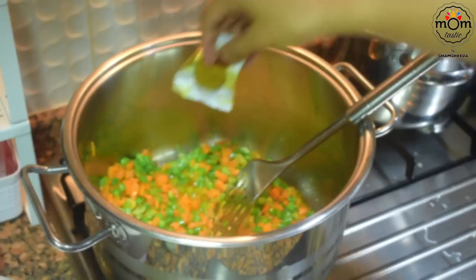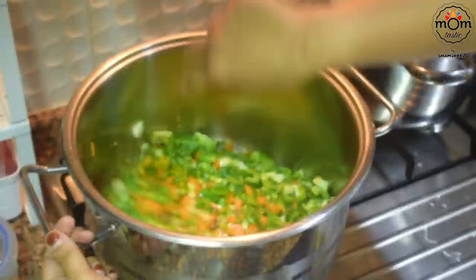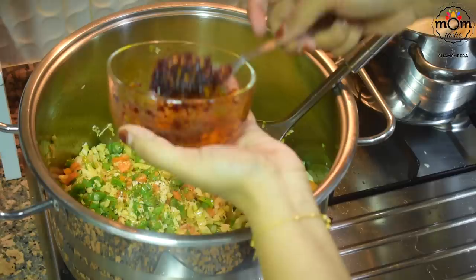Now this is optional but adds taste. It's 2 cubes of chicken stock. Make sure the flame is high. After 2 minutes, add 1.5 cups of chopped capsicum. After a minute of sauteing, add 2 cups of chopped cabbage. Mix for a few seconds. Add 1 teaspoon crushed black pepper and 1 tablespoon chili paste.